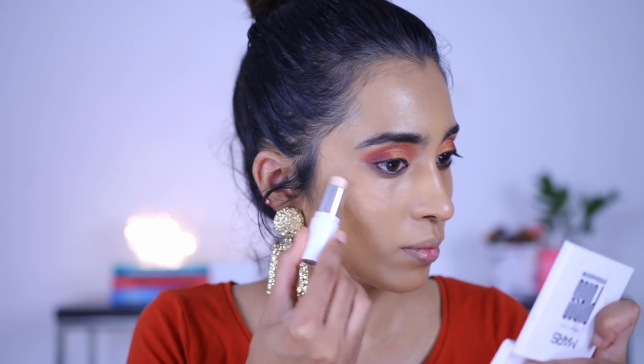And then I tried out a highlighter. This one is the VOSTE highlighter, and this one is in the shade 02 Honey Beige. This one you get 4.5 grams of product, really good quantity for a very reasonable price, and I was expecting this to be really shimmery on my face, but it's not at all like that. It's a really nice, smooth, creamy looking highlighter, and you can apply this just on your bare skin as well without much makeup, because it's just like a very nice sheen, not so shimmery on your skin.